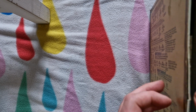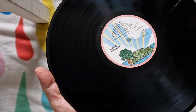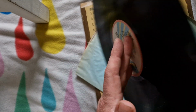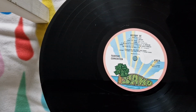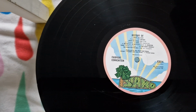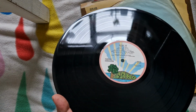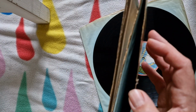Okay, let's have a little look at the records. I think this is Island label job. Oh, that's an original Island sleeve as well. Look at that. Got the nice pink rim Island labels. That's in pretty nice condition. Can't really see what side it is. Oh well. So there's one disc. That's really nice. Let's hope the other disc is just as nice.